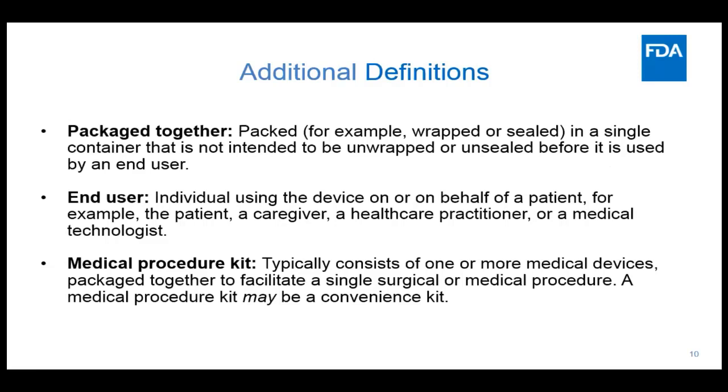Packaged together? Yes, packed, wrapped or sealed in a single container, and the labeler does not intend for the package to be unwrapped or unsealed before it is used by an end user. What's an end user? An end user is someone who is using the device on a patient. An end user can be a caregiver, healthcare professional, or the patient himself or herself.